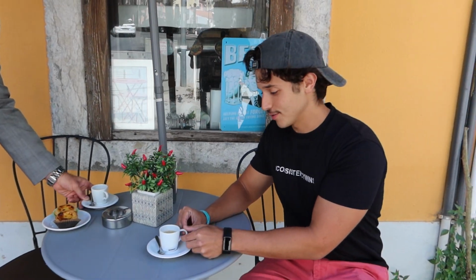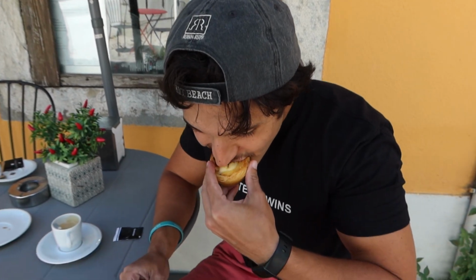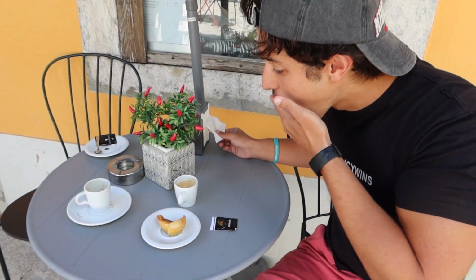Coffee? No coffee. I've already had quite a good amount of pastries the last 24 hours since I got here. I'll consider this the mission to finding the best pastry in all of Europe. All right, this is the chocolate pastry. I don't think it's chocolate. You don't think it's chocolate? Is that cheese? That looks like cheese.